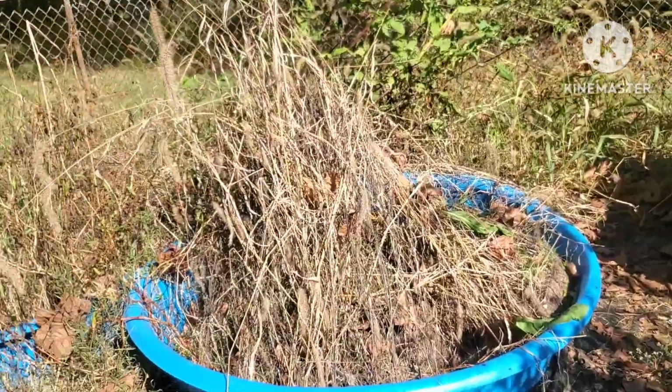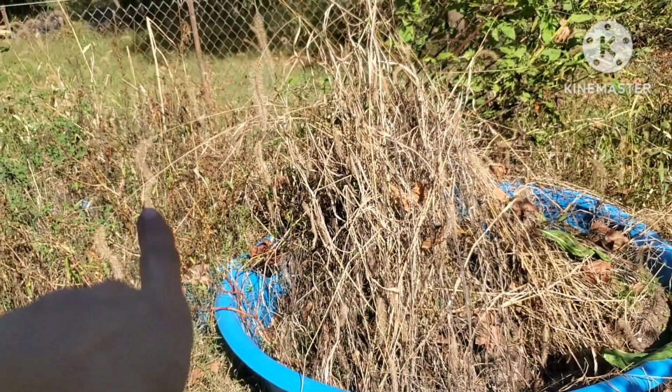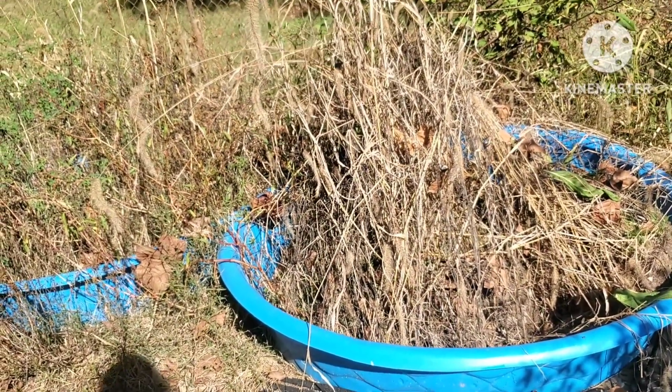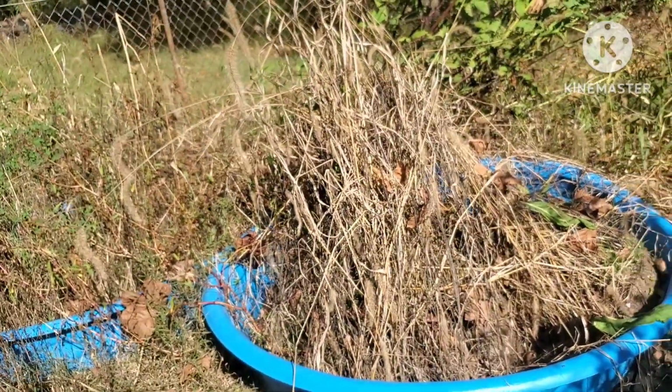I still want to plant peas. I don't know if I'm going to be able to or not. I would like to ideally fill these pots up with more compost and plant peas there, but I don't think I'm going to be able to do that this fall. Possibly in the spring I can do that. I'd like to plant some Little Marvels there. I think they would do great.